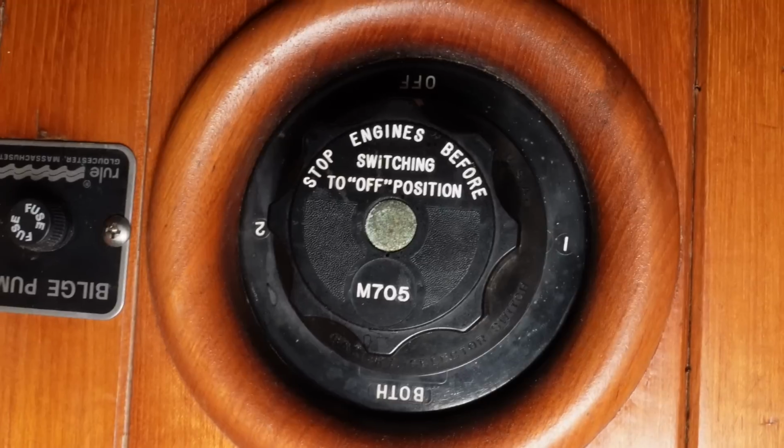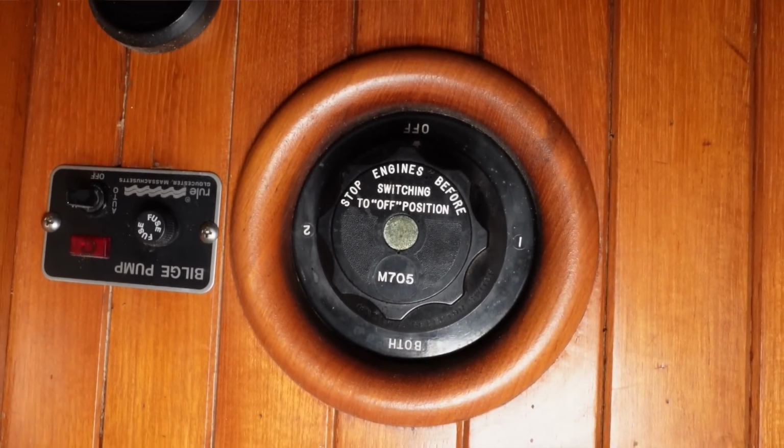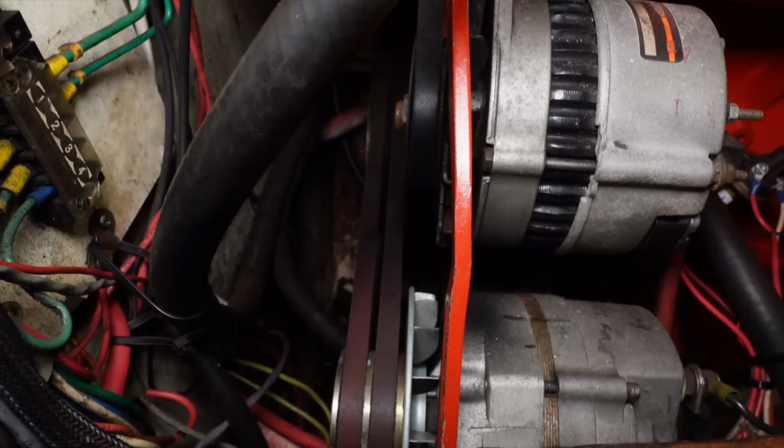If you've ever had the pleasure of switching your battery selector switch to the off position while you're running your engine, you'll know that alternators do not like to be connected to no load. In fact, they like to let all the smoke out. You want to keep that smoke inside your alternator. So for the auxiliary house bank, one way to make sure it's turned off would be just to disconnect the two belts that connect it to the crankshaft.